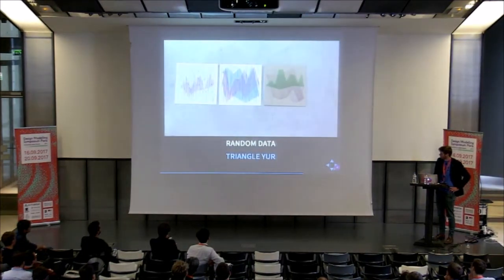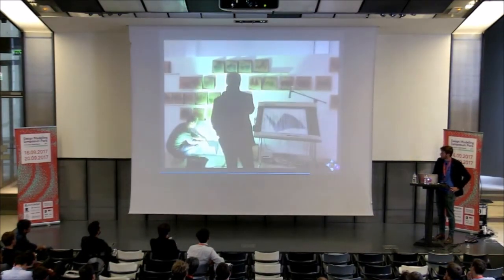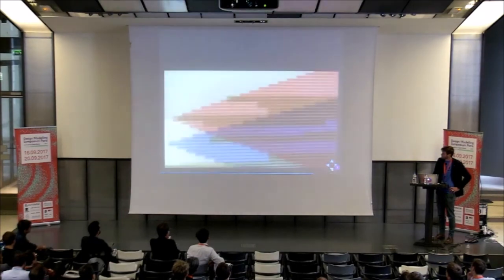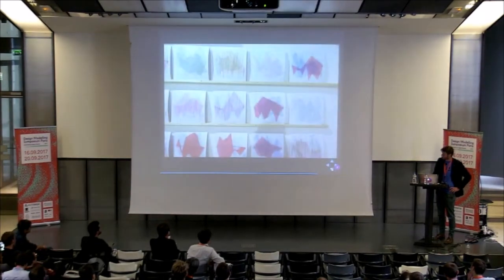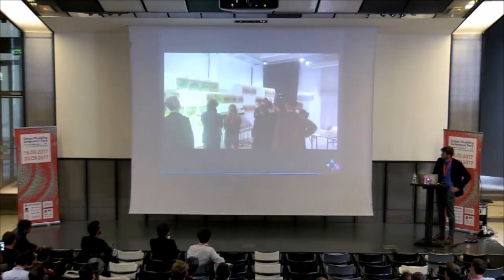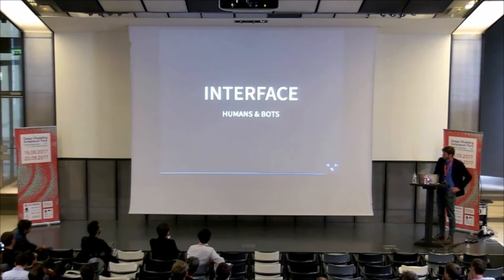Okay, oh, wrong direction. So yeah, some more pictures. It's also done with a Roland pen plotter. They're really cool. If you find one, please give it to me. All right.